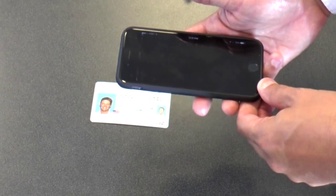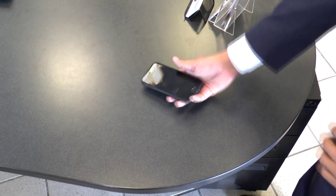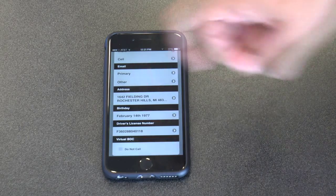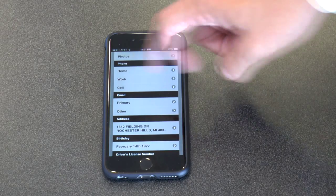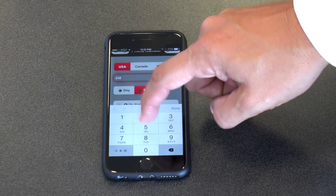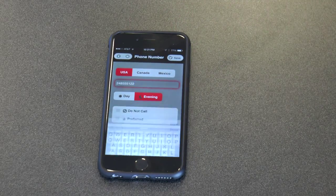This is taking the picture off the front for facial recognition. Flip the driver's license over and just put it over the barcode. It grabs that fast. Now this will take any of the information from the Secretary of State: first name, middle name, last name, driver's license number, street address that they have on file, as well as birth date, and put it right into the system. How we proceed is we put in an email address and telephone number. You do that just by clicking on any of the icons and putting those right in. Go up to the top and hit save.